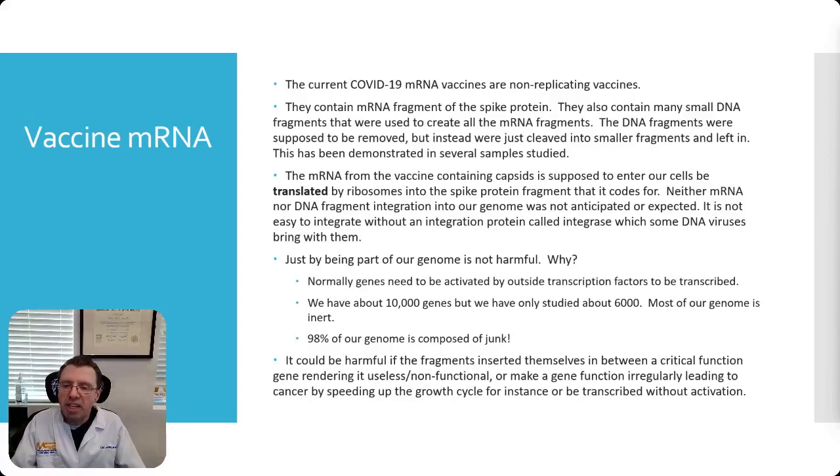The mRNA from the vaccine contains these capsids. It's supposed to enter our cells, be translated by ribosomes into the spike protein or spike protein fragments that it codes for, and that is it. Neither the mRNA nor the DNA fragment integration into our genome was anticipated or expected. However, it is not so easy to integrate without an integration protein called integrase, which some DNA viruses bring with them. However, SARS-CoV-2 does not, and the vaccine does not have this either.